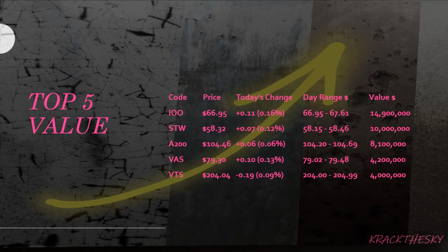Up after that was STW, which is the State Street SPDR S&P/ASX 200 fund, and A200, which is the BetaShares Australia 200 ETF, so two funds tracking the ASX 200. Then we had VAS, which is another large ETF, the Vanguard Australian Shares Index. That one tracks the top 300, which is a little bit of a differentiation from the other guys.